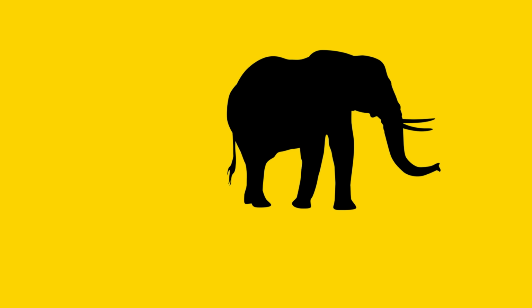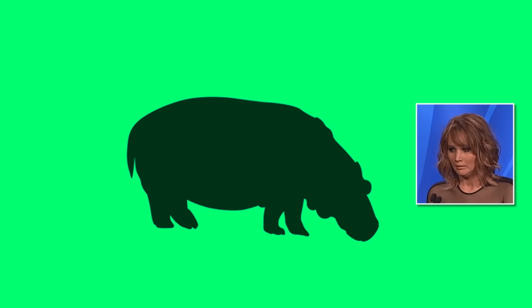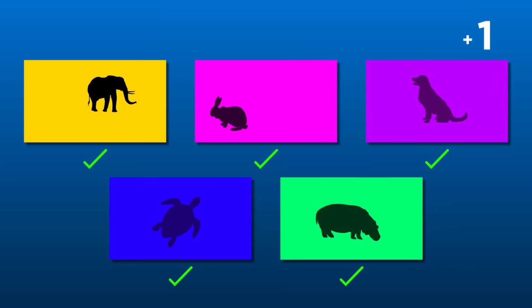Looks like there's an elephant in the room. What's next? Aw, what a cute bunny! It's a dog. I had one like that once. That's a turtle, or is that a tortoise? I could never tell. A hippo? Oops, I thought it was a pig. If you manage to get all of those, then treat yourself to another point.